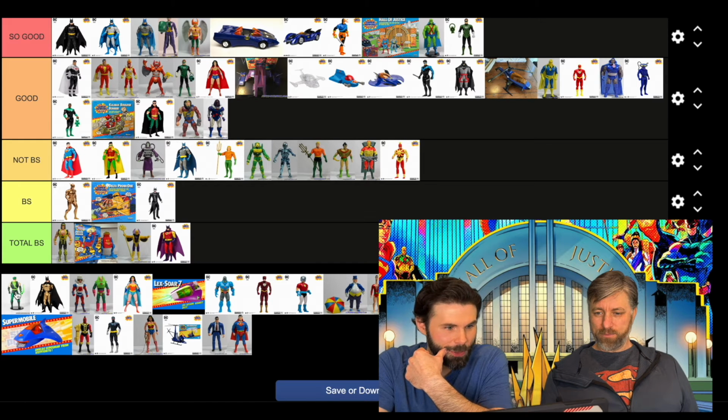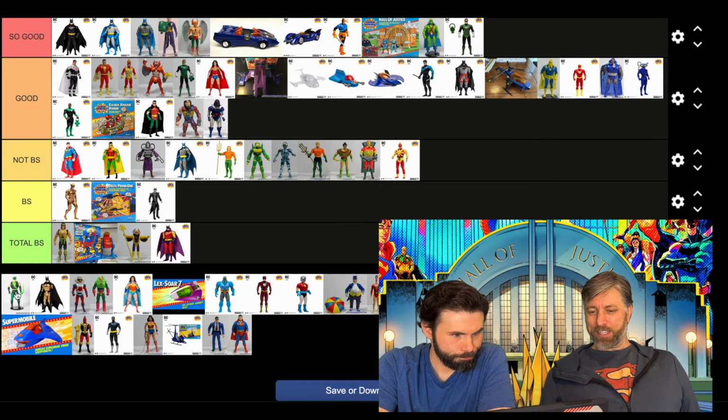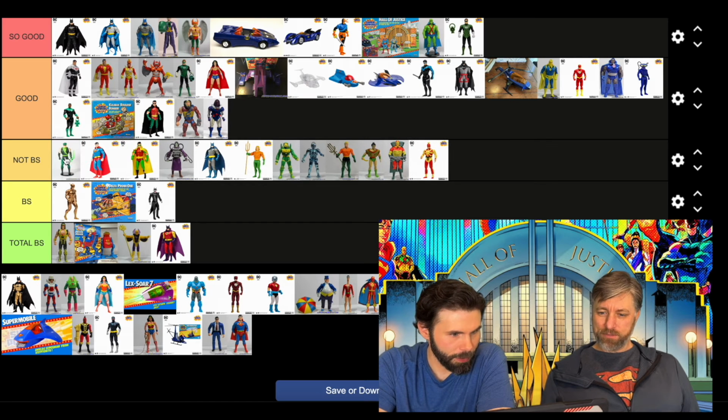I'm trying to look at some of the figures we have in the good and the not BS and see where I'm feeling like he fits better. I think he's better than the figures in not BS right now, so I want to put him in good. I don't know. It's like I'm either thinking end of good or beginning of the not BS. Let's do the beginning of not BS. I'm good with that. So he'll be a little bit above that Superman.